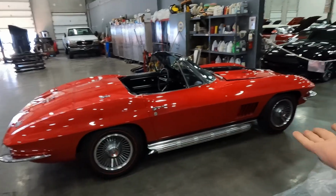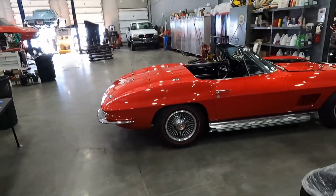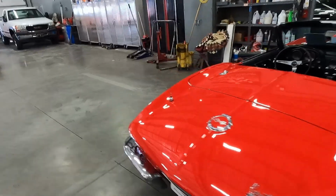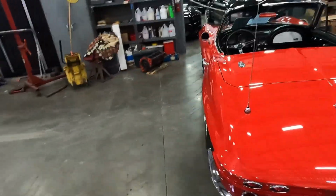Man, just look at this thing. When it pulled up in the parking lot, the guy is smiling, ear to ear smile. I'm like, man, what do you want me to do with this?